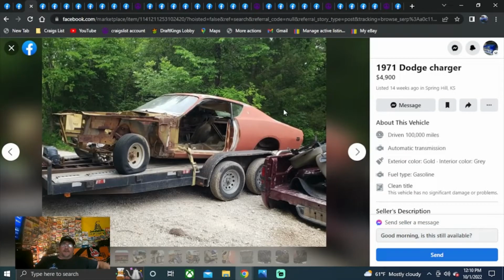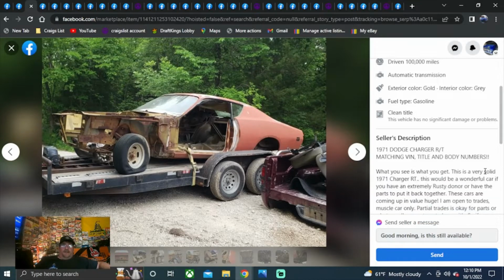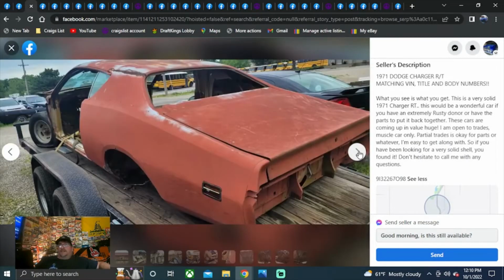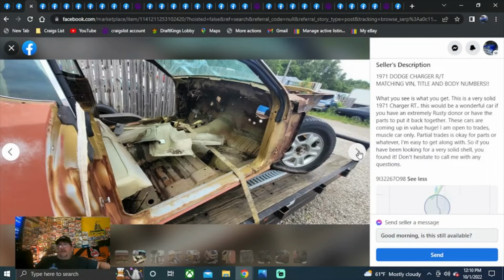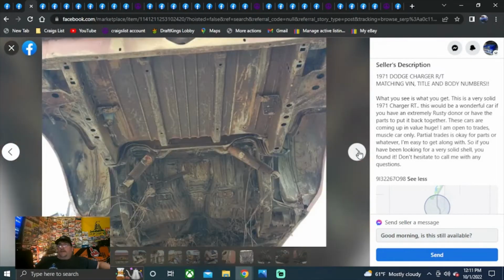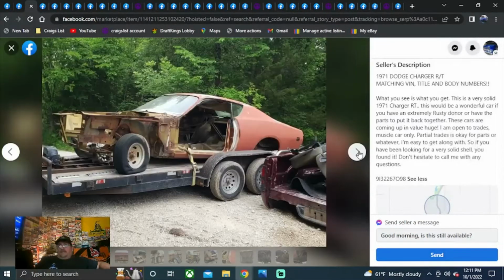On to another one. Gonna be a 71 Dodge Charger for $4,900 right here, listed 14 weeks ago in Kansas. Says clear title, 71 Dodge Charger RT. Matching VIN, title, and body numbers. What you see is what you get. It's a very solid 71 Charger RT. That's what they're saying. What you see is what you get. There's nothing left, man. The rear end's gone, the interior's gone, the doors are gone, whole front clip is gone. $4,900 for that. Can't make stuff up sometimes.